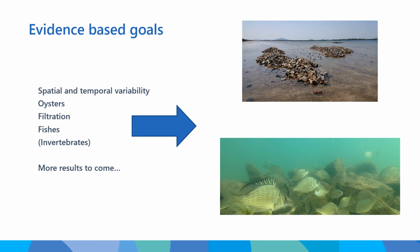So New South Wales' biggest oyster reef restoration project has shown that despite spatial and temporal variability, the on-ground works have noticeable impacts on the oysters themselves, their filtration, and the fishes, and hopefully soon also the associated invertebrates. So please stay tuned for some exciting results to come.